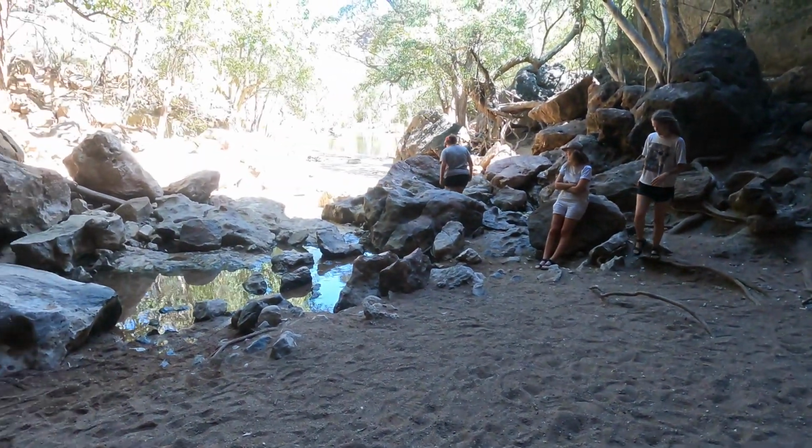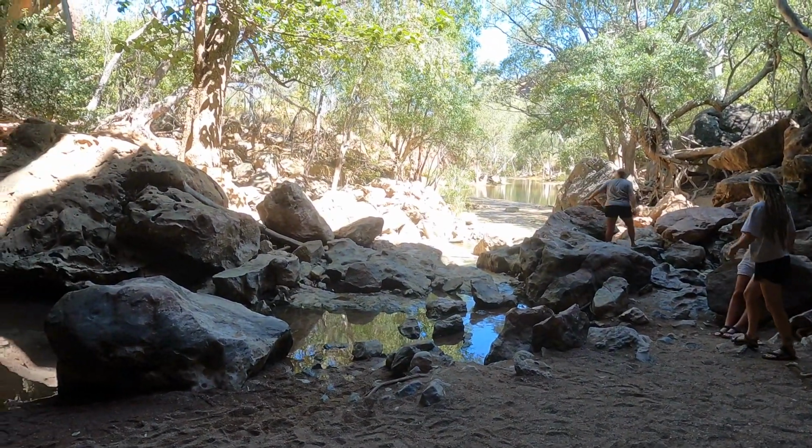Yep, we've got to go back yet. Yeah. So that's probably why they recommend torches and proper shoes. I'm wearing thongs, and it's probably not ideal, but it gets you through. So we're going to invest in some water shoes, hopefully, when we get to Broome. Yeah, we're going to try and spot the croc on the way back.